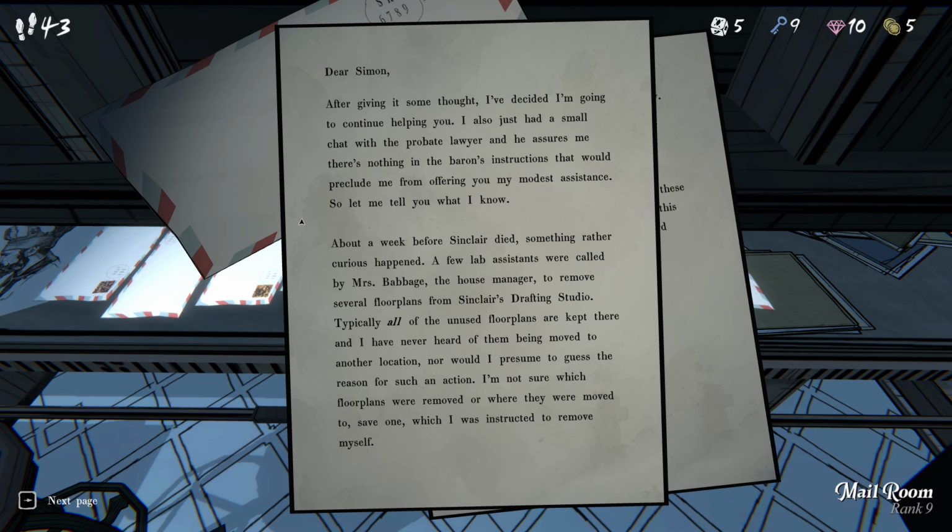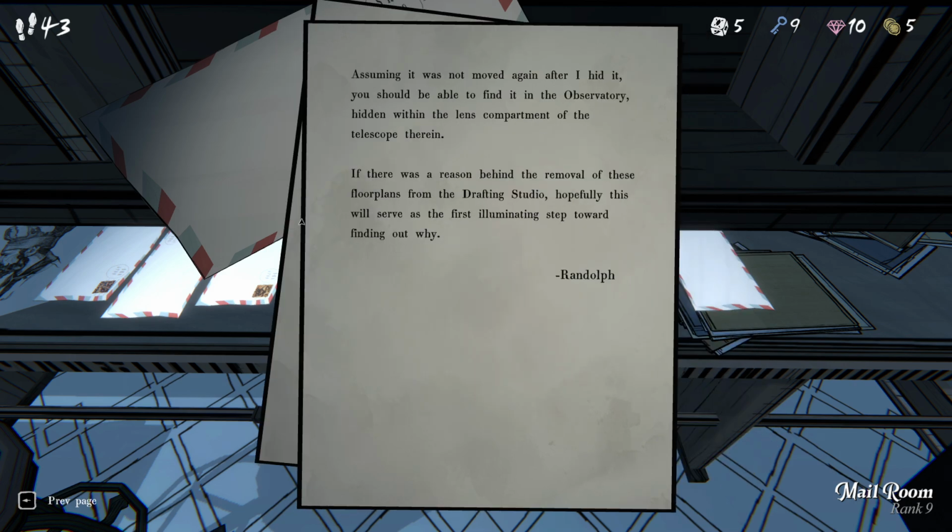About a week before Sinclair died, something rather curious happened. A few lab assistants were called by Mrs. Babbage, the house manager, to remove several floor plans from Sinclair's drafting studio. Typically, all of the unused floor plans are kept there. I've never heard of them being moved to another location, nor would I presume to guess the reason for such an action. I'm not sure which floor plans were removed or where they were moved to, save one, which I was instructed to remove myself.